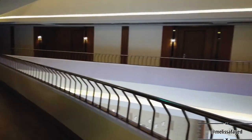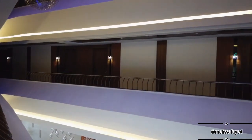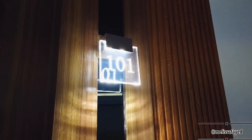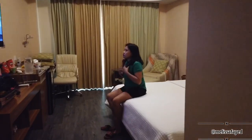Okay guys, so we are on the first floor right now, and I'm going to give you a quick room tour. This is the lobby of the hotel, and this is our room 101. So we're going inside now. Ito ang aming room, guys. Andito yung aking friend, si Bernadette. Meron silang vault. Kung meron kayong mga importanteng gamit, pwede nyo ilagay dyan.